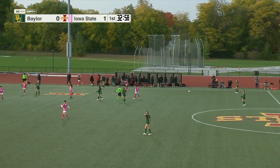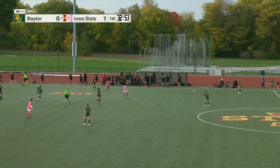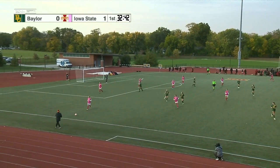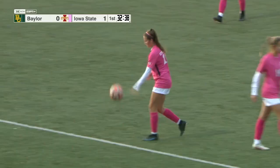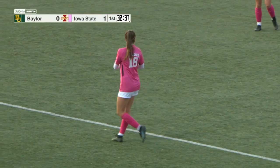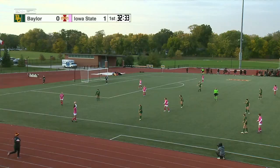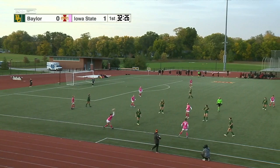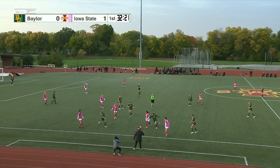Well, here we go. No one really got to that one, and it's going to head out. So Olivia Edwards will take this, her 42nd game and 37th start as an Iowa Stater. Into Pratt, surrounded by green jerseys. Nice job to get it back to Edwards.